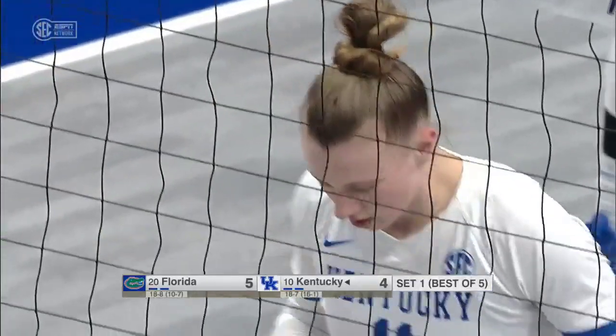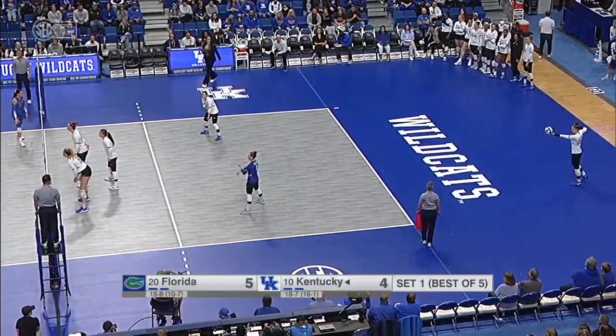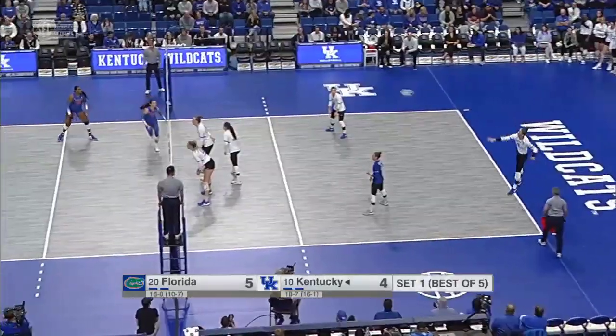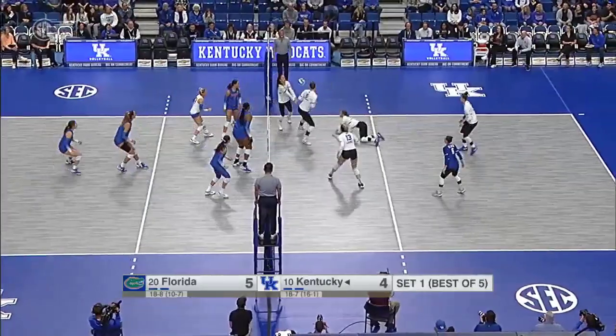Getzinger, as we mentioned here, on senior day, a powerful season she's brought in for the Cats thus far. Second at kills, always consistent for Kentucky from day one as a freshman, all the way to her last game here as a senior. There's Victoria over the top.